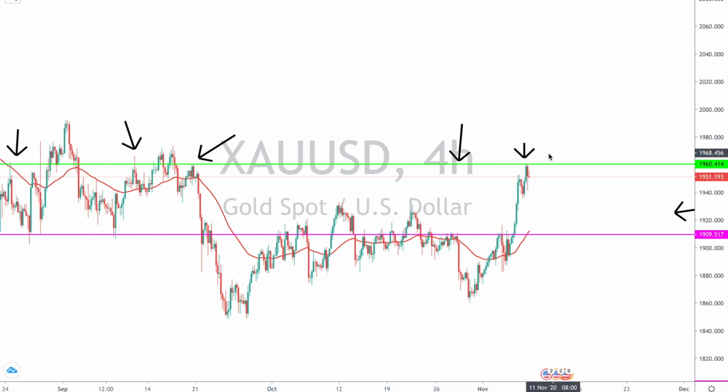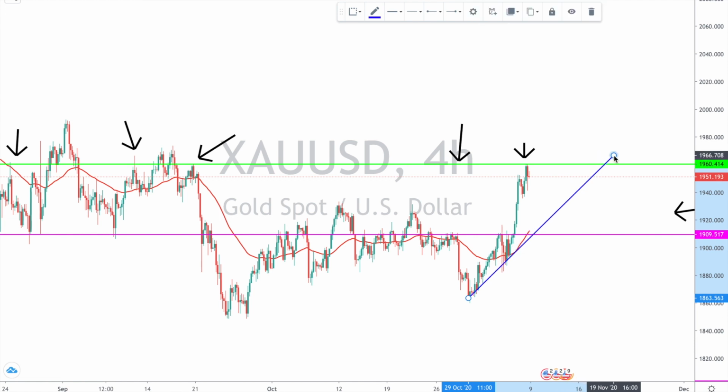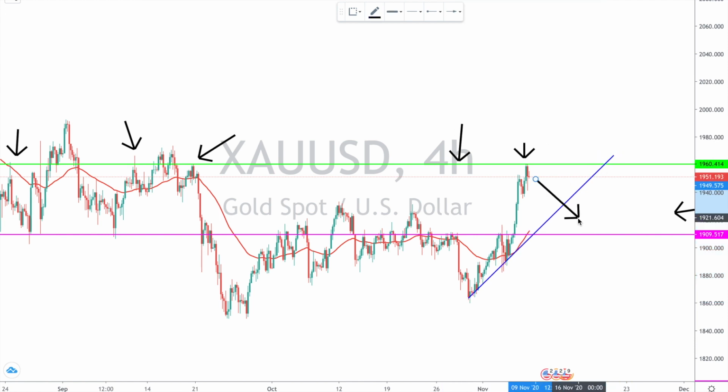Since we have some rejections and price changed its direction once it touched this level, we can consider the bearish scenario as well. So let's drop this trend line right here, this tight trend line, and once price breaks this trend line, our bearish momentum will be confirmed, and we could easily jump into the trade, and first of all target this monthly level, and then target the start of the trend line.